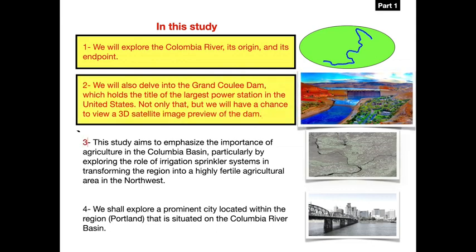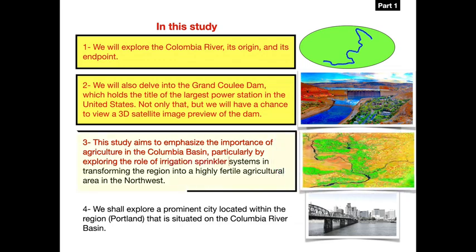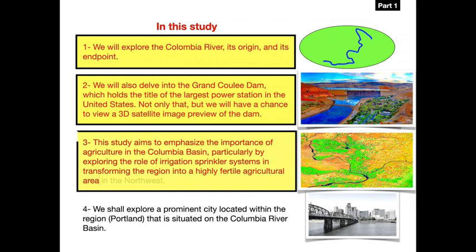3. This study aims to emphasize the importance of agriculture in the Columbia Basin, particularly by exploring the role of irrigation sprinkler systems in transforming the region into a highly fertile agricultural area in the Northwest.